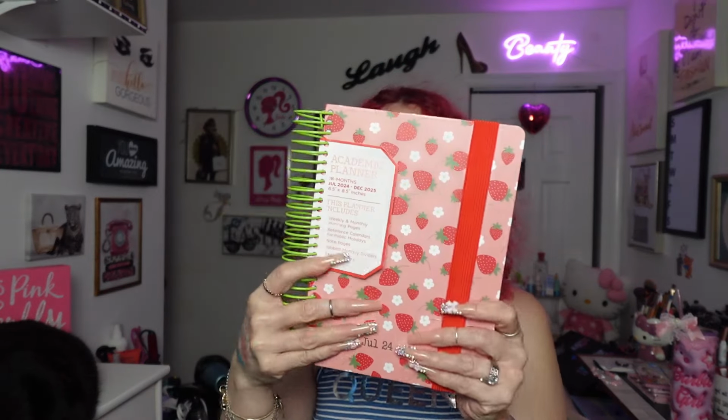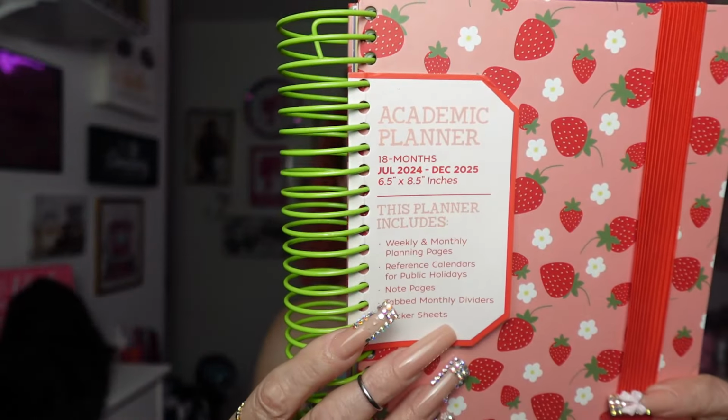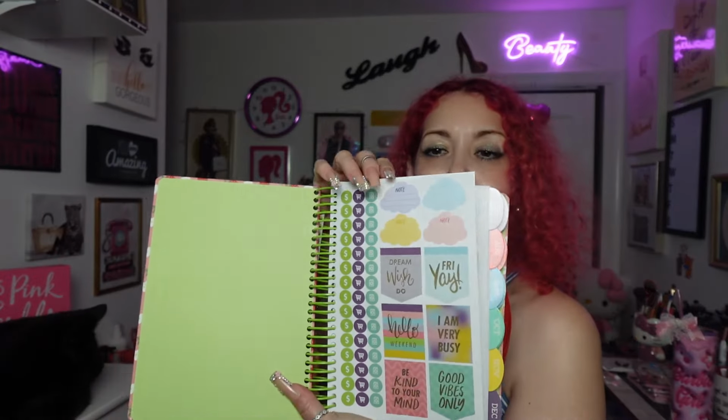And last but not least, I got this. This is an academic planner. Academic, but I don't use it for academic. I want to use it here for the makeup room. It's 18 months. It starts in July. For some reason, now all the calendars are starting in July, July to December 2025. You can see it right there. It is strawberry, so I freaking love it. And it brings stickers so you can mark your calendar. You see how cute?